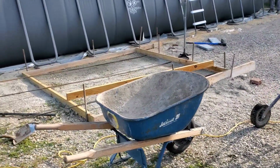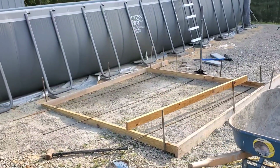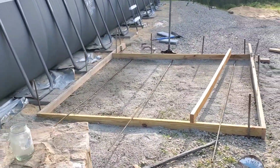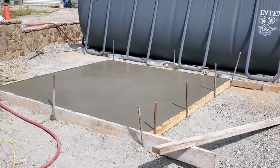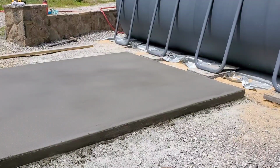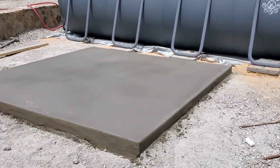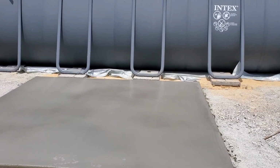Well, my husband got a little project done of getting an 8x8 concrete pad poured next to our above ground pool. Just gives us somewhere with a gravel-free landing zone so our feet aren't really dirty when we get in and out of the pool. We'll be able to put an umbrella and chairs up on a nice flat spot.